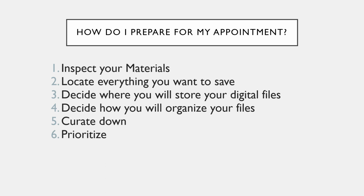Curate down. Do you need to digitize every item you have? Often you will have duplicates of photographs. We recommend you curate down to a key number of items you want to preserve. Remember, making digital copies of your items is important, but it is also time-consuming. Prioritize. Determine which items are most important to you. As mentioned above, digitization is a process that takes time, so decide in what order you are going to digitize your items.